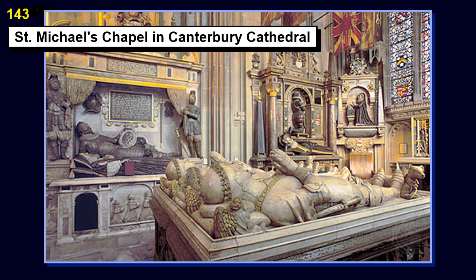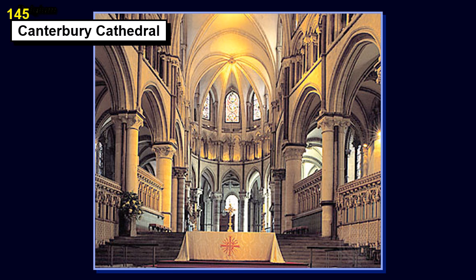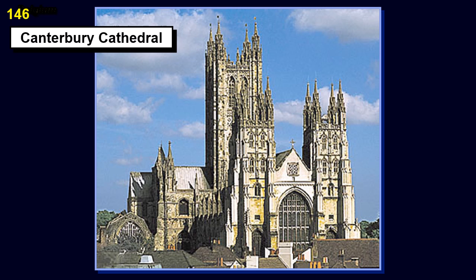This is St. Michael's Chapel in the Cathedral at Canterbury. This is the crypt in the Canterbury Cathedral dating from the 12th century. This is the interior of the Canterbury Cathedral. This is another view of the Canterbury Cathedral.